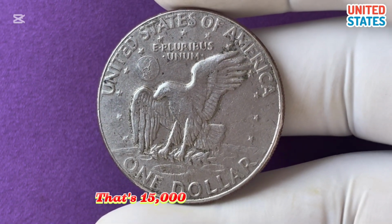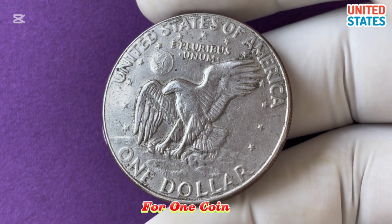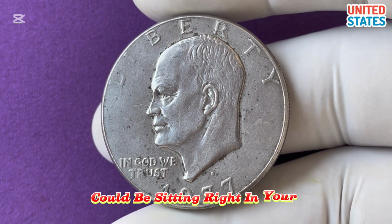That's $15,000 to $43,000 real American dollars for one $1 coin. Don't let this opportunity pass you by. The next big discovery could be sitting right in your home.